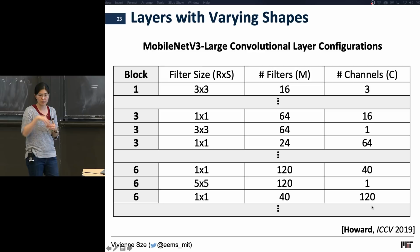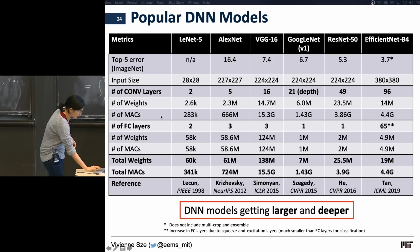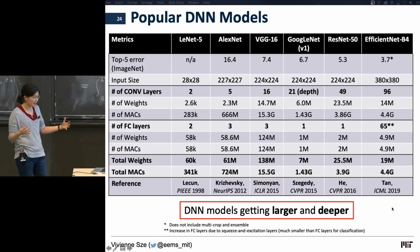The other thing I just want to mention is that when we look towards popular DNN models, we can also see important trends. So shown here are the various different models that have been developed over the years that are quite popular. A couple of interesting trends. One is that the networks tend to become deeper. So you can see in the convolutional layers, they're getting deeper and deeper. And then also the number of weights that they're using and the number of MACs are also increasing as well. So this is an important trend. The DNN models are getting larger and deeper. And so again, they're becoming much more computationally demanding, and so we need more sophisticated hardware to be able to process them.